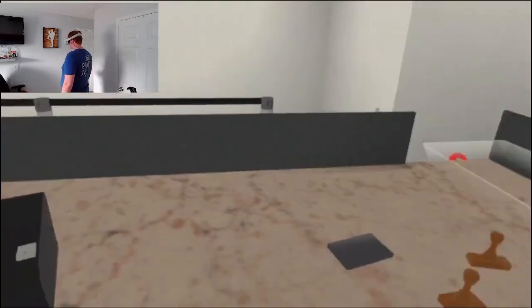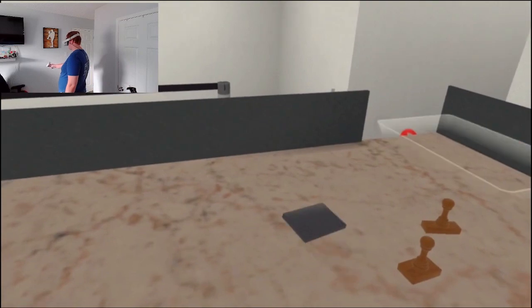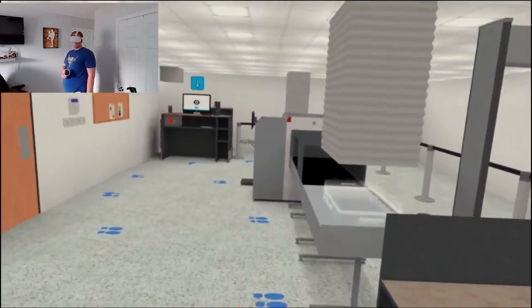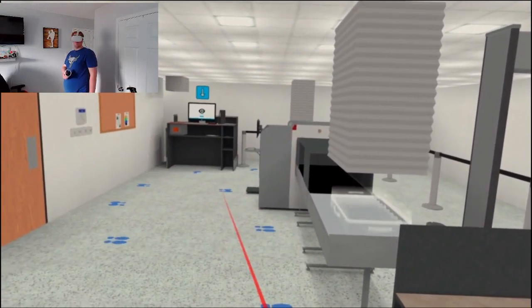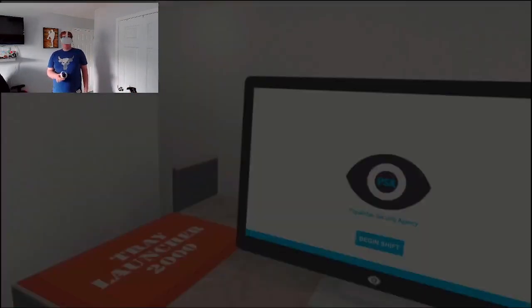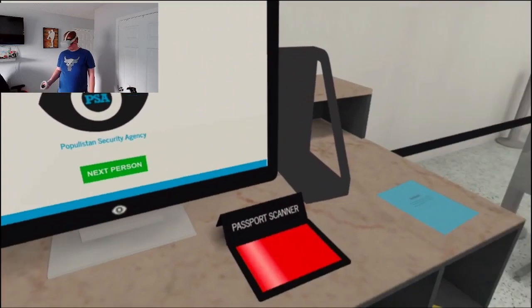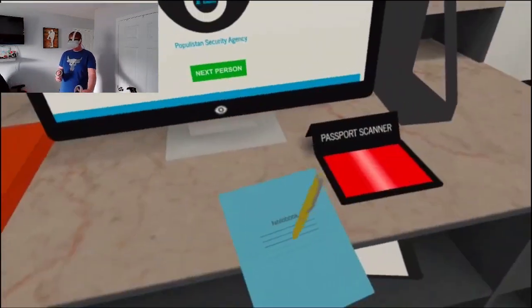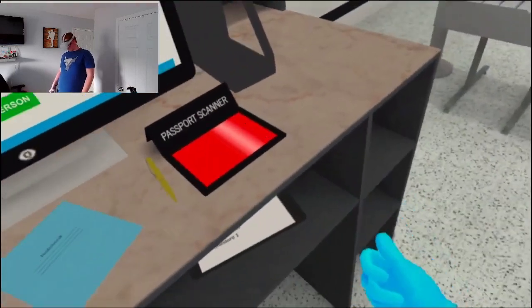Now, to begin the day, you have to press the Begin Shift button on the computer. I'll cut you some slack just for today, as this is your first day. But try to do your best regardless. Whenever you are done checking their information, give them a thumbs up to let them know they can continue.